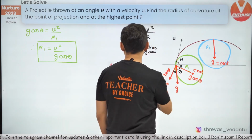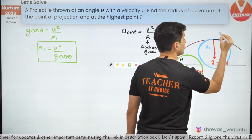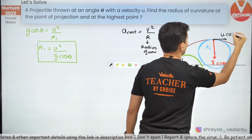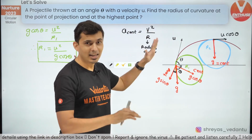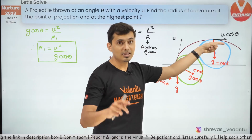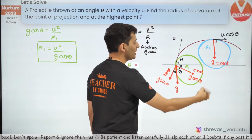Interesting. But there is some velocity at the highest point, and we all know at the highest point the velocity is not u, but it is u cos theta. Why is it u cos theta? Because the vertical component vanishes, the horizontal component still stays at the top. And you can clearly see the velocity is perpendicular to g.